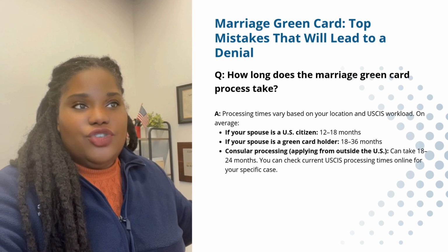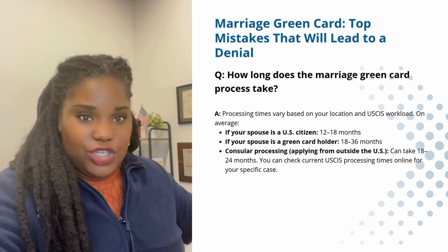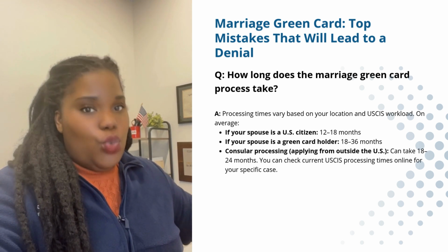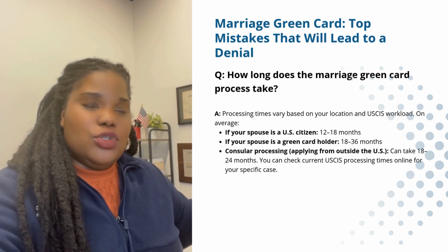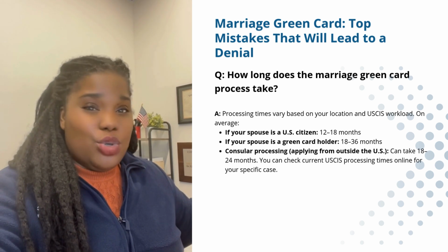How long does the marriage green card process take? Processing times vary based on the location of USCIS offices and the workload they have at that time. On average, with a spouse visa, who's married to a U.S. citizen, it can be anywhere from 12 to 18 months. I've seen shorter, I've seen longer.